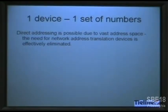Every device will have a set of numbers. So instead of you getting an internet address and then moving it around, when you get a device and register it, it will get its own set of numbers. This is great for broadcasters because that means no matter where that device goes, it'll always have that same address. That will really help with some of the confusion we sometimes face.